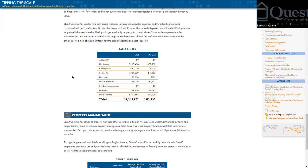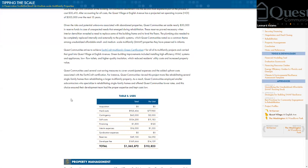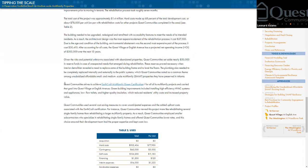A few more things, you don't have to do an EarthCraft, I forget the other one. You don't have to do the green certification, but we found that even going through the certification process and learning where we can get some wins will gain us efficiencies and ultimately benefit the tenants. And typically those are the appliances that are energy efficient, the windows, HVAC, and those are some of the major ones that we use, not really the solar at this time, even though we have grown into using solar.